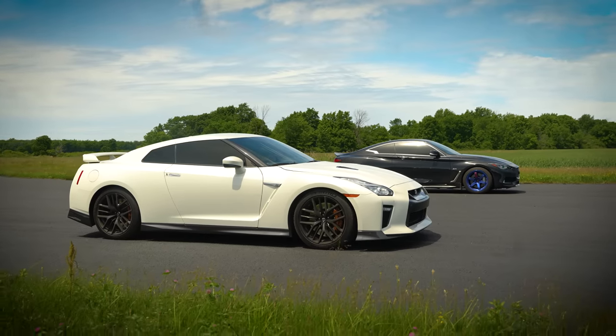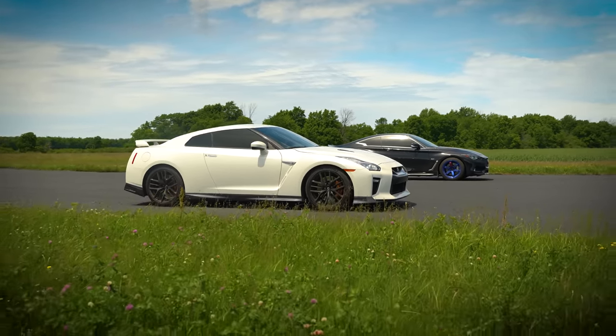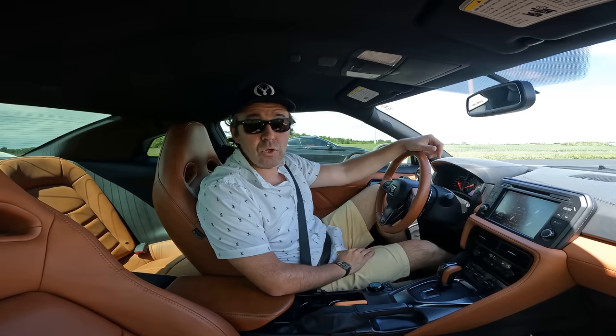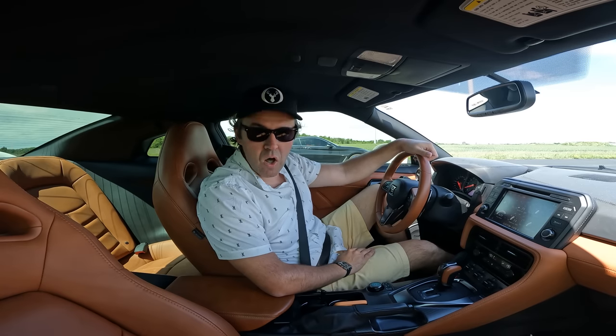So this on paper should take it in comparison to the Q60, but today, we're gonna find out how good that Q60 tuned is. But it's all-wheel drive, so they're both all-wheel drives. So, as I say, let's roll!